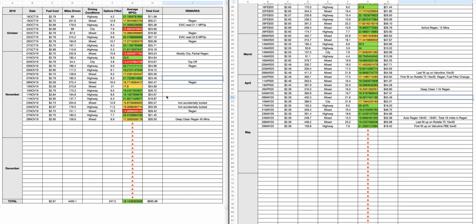The Ford did that as well. It did a deep clean, but it only lasted 45 minutes. I wanted to show the difference: the Ford, with 45 minutes' worth of deep clean regen, managed 17.5 miles to the gallon. And the exhaust gas temperatures on the Ford were exceedingly great, like 1,200 to 1,300 degrees Fahrenheit.